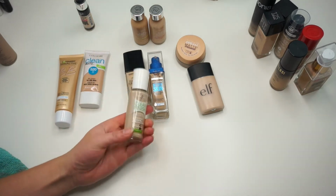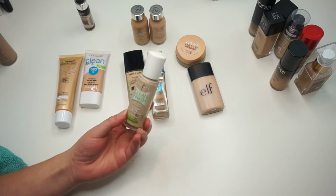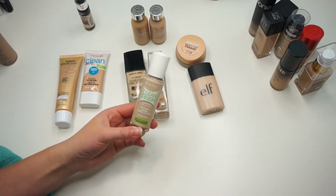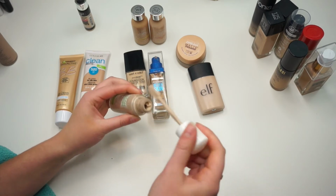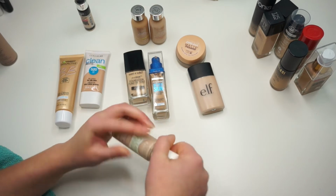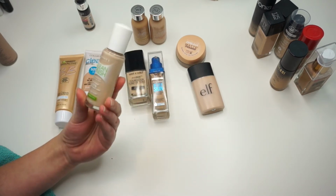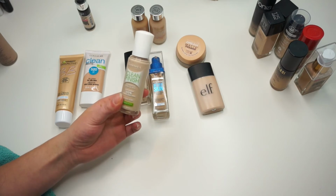This Rimmel Clean Finish, I was going to think about keeping it because I want to give it more of a chance. I haven't really tried it very much, and when I did try it, it was just whatever. And it is very light for me. It's got this paddle, and you can find this at Walmart for literally $2 or $3. Nobody really talks about it at all, and it's an older foundation that's just a classic, just plain Jane, nothing fancy.